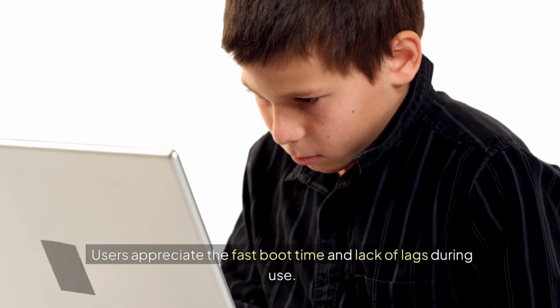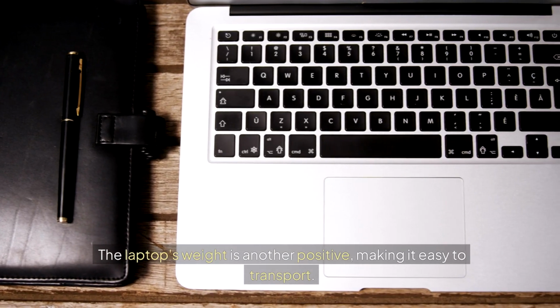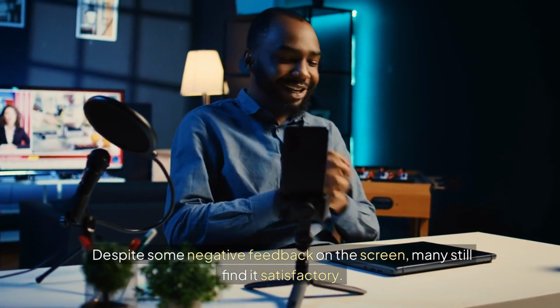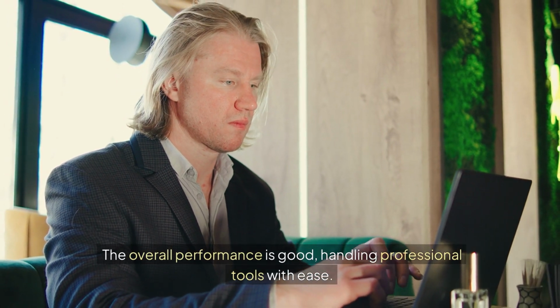Users appreciate the fast boot time and lack of lags during use. The laptop's weight is another positive, making it easy to transport. Despite some negative feedback on the screen, many still find it satisfactory. The overall performance is good, handling professional tools with ease.